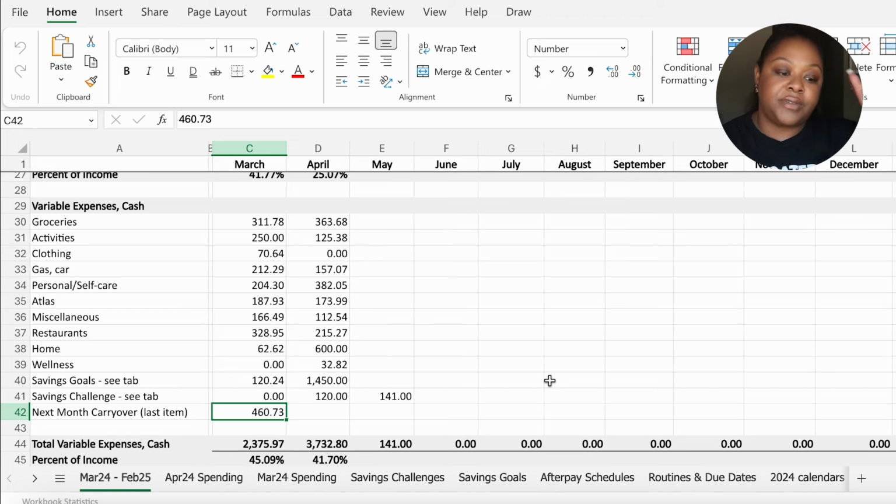Gas for the car, $157.07. A little bit better than last month. I stayed home a little bit more. So just working from home and just going into the office one day a week is all I do. Everything else is pretty local. Personal/self-care, $382. I'll have to go and see what all that is comprised of. I don't know. I should have looked at this before.